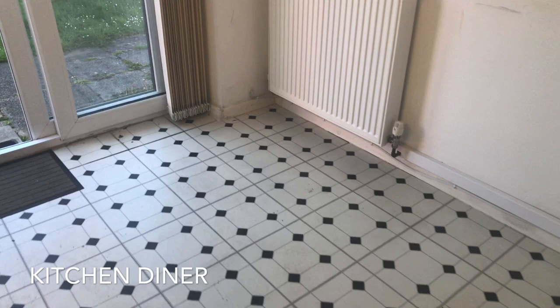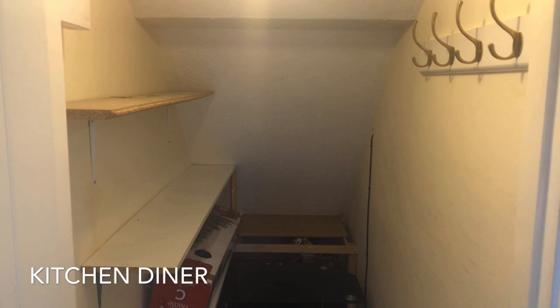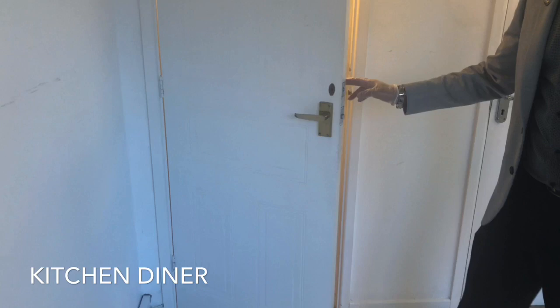The dining space is over here. You can put a nice set of tables and chairs there. And I'll show you the pantry. Extra space for the pantry. There's a couple of items left behind by the previous tenants. They've just moved out as of a couple of days ago. So we're just still in the process of doing the checkout and stuff, but we thought we'll show you. There's a lot of interest for this property.